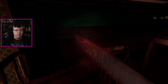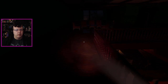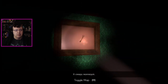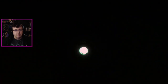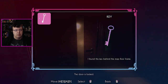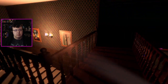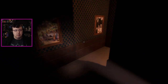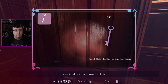I feel like maybe going towards Creepy Pete's not the best idea. Whatever, I just work here. Okay. Mannequin. A creepy mannequin. Oh. That made sense. Totally. Alright, so we have a key for something. That might be the dining room. It might be... No. This one accessible? No. The double doors seem to be a no-go regardless. Nope.